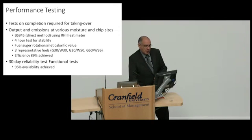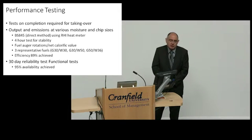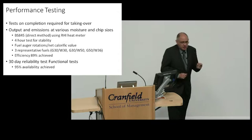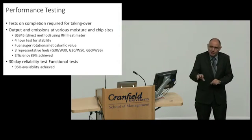Okay, moving on. As part of MF1, the tests on completion we specified were required for taking over. It's not always the case, but we tweaked the contract slightly there. So as part of the taking over process, the tests on completion are completed. We looked at the output and emissions from the boiler with various fuels, and we used the BS845 test methodology using a direct method. So that method, we used the heat from the heat meter. We actually measured the heat we got out, and we measured the fuel that we put in.